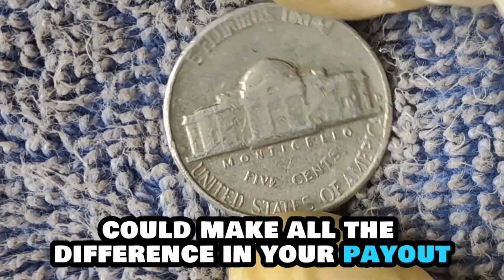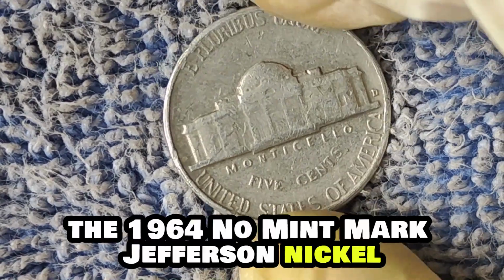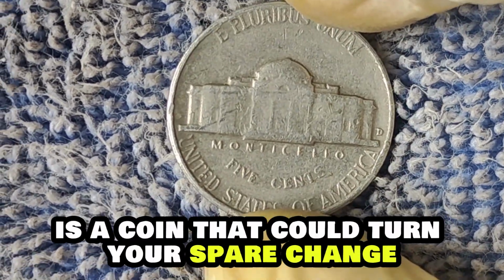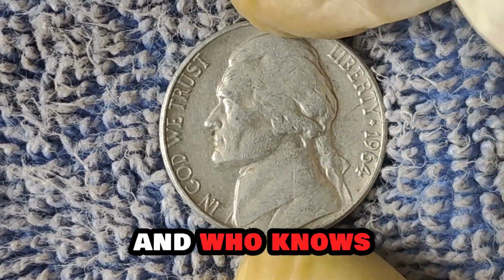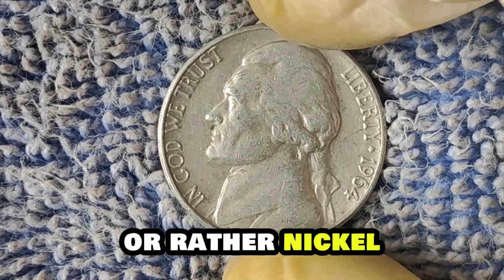Well, there you have it, folks. The 1964 no mint mark Jefferson nickel is a coin that could turn your spare change into a life-changing windfall. Make sure to check those nickels carefully, and who knows? You might just strike gold, or rather, nickel.